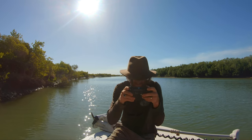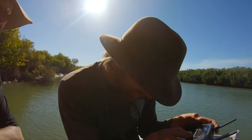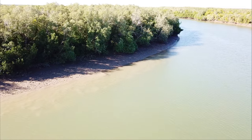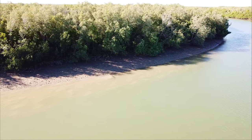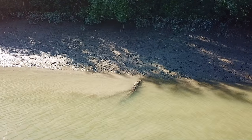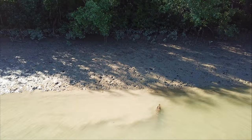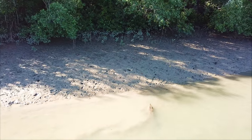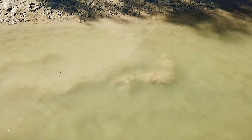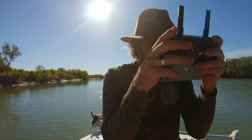This croc, guys, hopefully you can see him here on the footage. I reckon he's about 3.5 meters. He's got a big head on him. Oh yeah, finally we can show you guys a saltwater crocodile. We always miss them. Just like that, he's gone. Oh, they're just such cunning bloody creatures, aren't they?